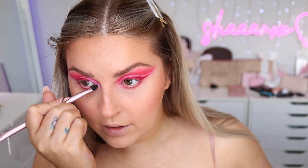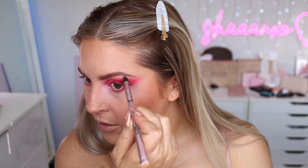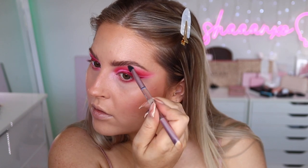Just gonna add a little bit of Muffin to the inner corner. A little bit on the brow bone. I'm gonna pop on my lashes and mascara and I'll be right back.